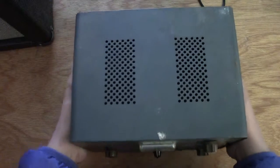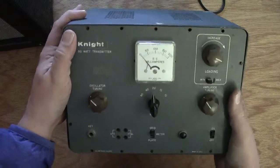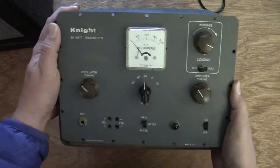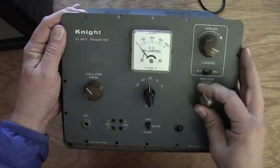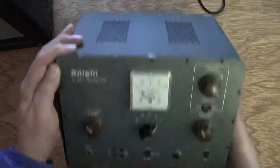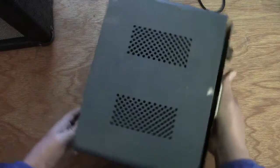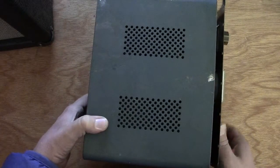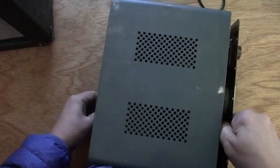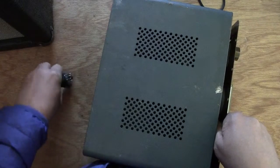I did get this thing as well. This is a Knight T50 Transmitter. The ham guys know what this is. I picked this up because I think that the people that were running the estate sale were probably going to pitch this. To them it looks like junk, but this is actually a really nice case. And inside of here, if I can get this case open, this thing's nothing but trouble here.